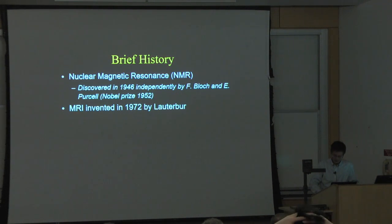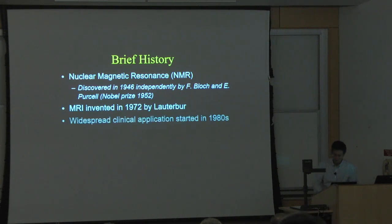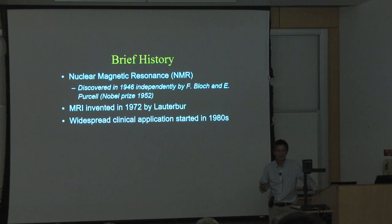Then the doctors took over. They took over in the early 80s. So it became widespread in clinical applications in the 1980s. They also did something that physicists probably don't like. They removed the letter N. They don't like the word nuclear. So now it's called MRI. So it should really be called NMRI, right?